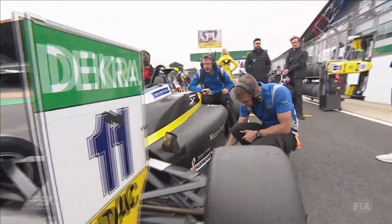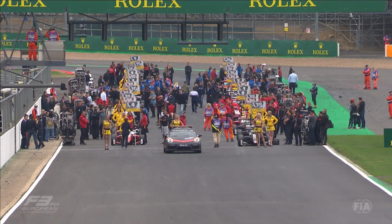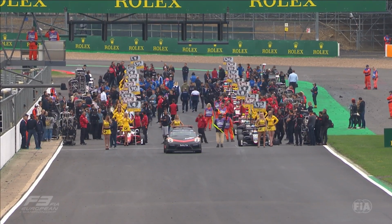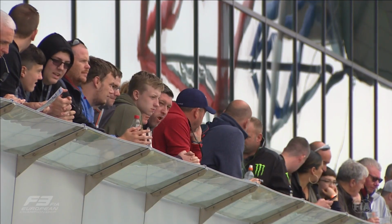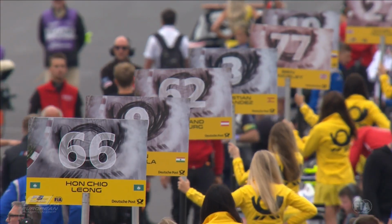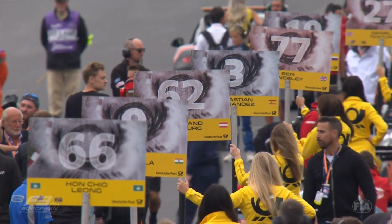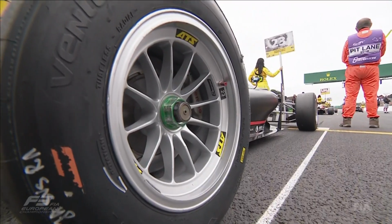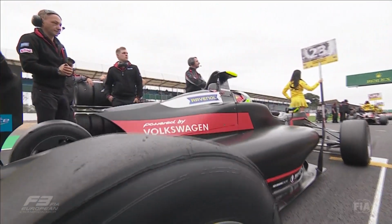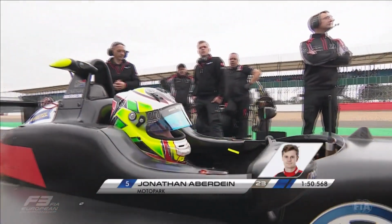5th is where you find Jonathan Aberdein, who in terms of qualifying pace at least has had his best weekend thus far. The South African, perhaps it's all part of getting more experience, getting more competitive the more seat time he gets, but Jonathan Aberdein lining up 5th on the grid. And then ahead of him is Enaam Ahmed, the reigning British F3 champion, the BRDC F3 series for the non-FIA spec cars. There is Jonathan Aberdein. It's another of those Motopark cars run by Timo Rumpfkeil's team.